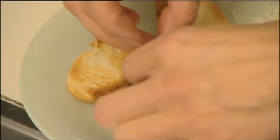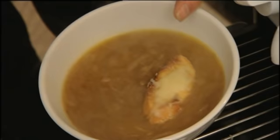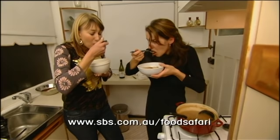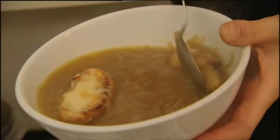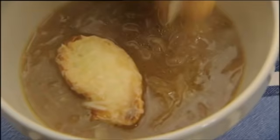Put this under the grill for a few minutes to melt it. And we put it on the top of the soup in a bowl. Yum. Bon appétit. Merci. It's a celebration of onions, isn't it? It's beautiful. Four or five ingredients, and they're just magic.